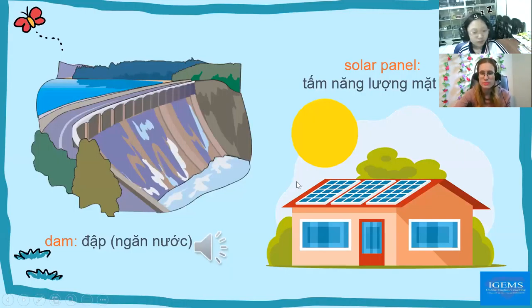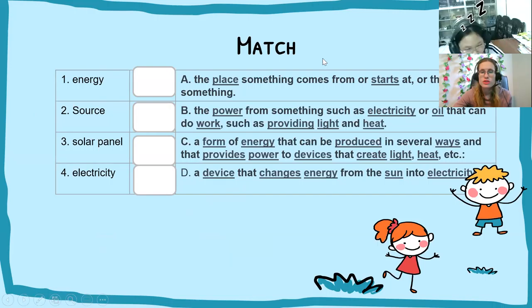Okay, so let's see. Look and match. Number one, what is energy? What helps often is reading it first.